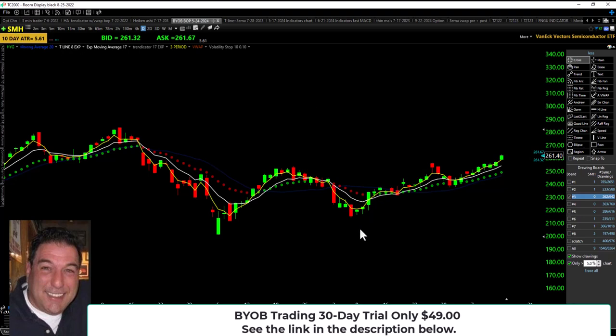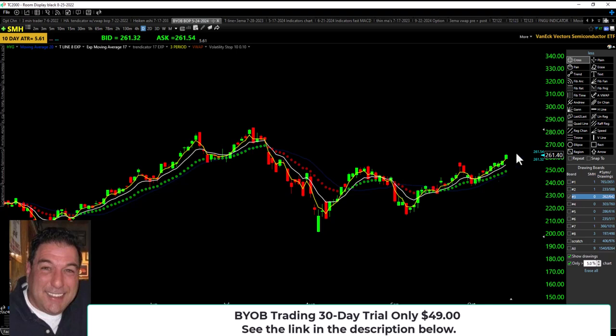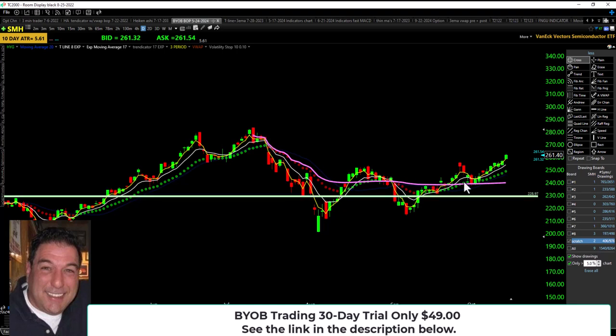So here's SMH. Making higher lows and higher highs and higher lows and higher highs. Uptrend right here. Semiconductors. No question about it. Higher low, higher high. Higher low. See that? Higher high. Up over, let's see, all-time high anchored VWAP in an uptrend. That's what you want to play. Those all-time high anchored VWAPs, and you got price action. This is a rare opportunity to find this. Normally you can't find this.